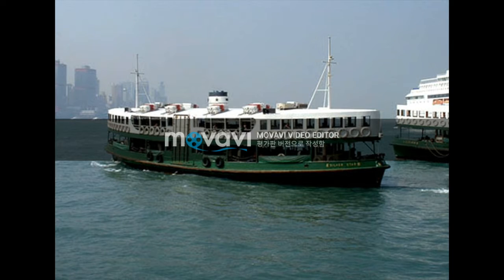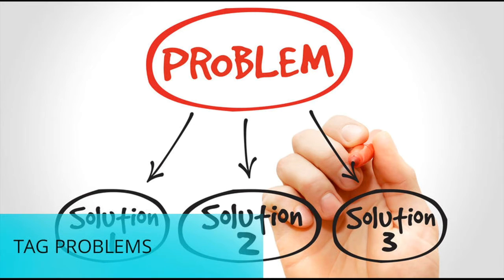Our team is going to present about problems that the Star Ferry in Hong Kong is having today and suggest some ways to improve them by incorporating scientific innovation that holds true to Hong Kong culture.